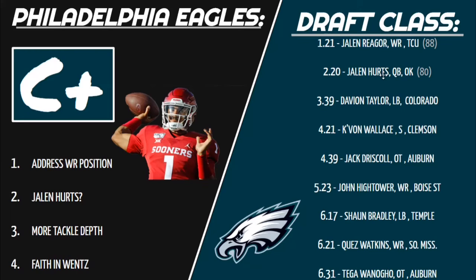I also really like the Jack Driscoll pick with Jason Peters leaving. Andre Dillard should slide into your left tackle spot. You don't know how much longer Lane Johnson has. You're really trying to get younger at tackle. You're hoping that he could develop in 2 years and maybe you have two young tackles. Even though Dillard did struggle last year, he's probably starting left tackle, I would say. But that was a solid pick right there for depth.